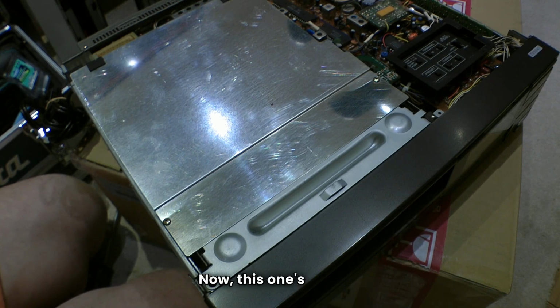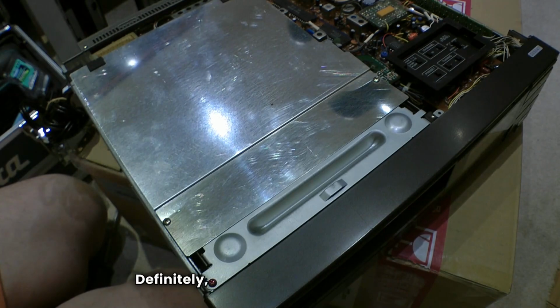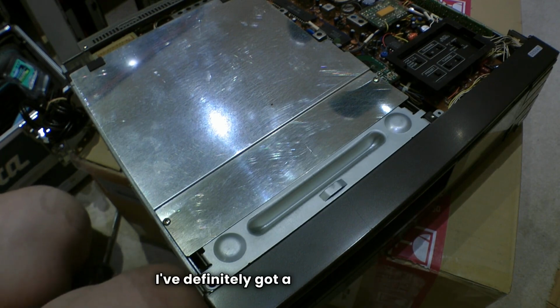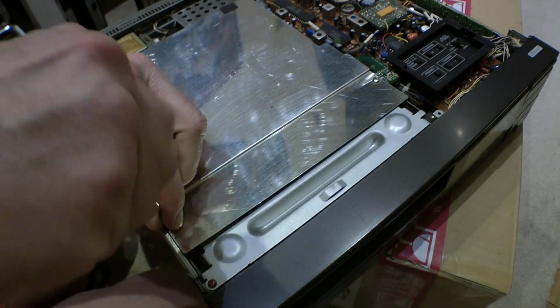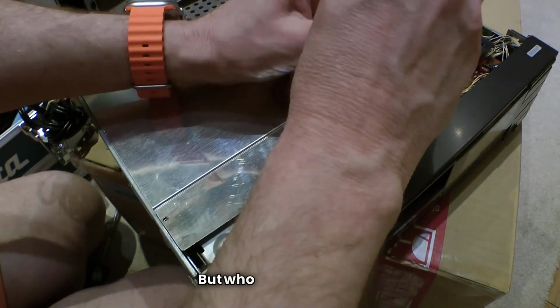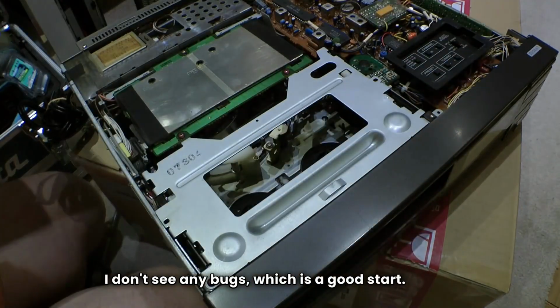No, these are glass. Fudge. Definitely not, so I see. Definitely got a screwdriver of the right kind for this. There we go. Right. I just want to have a look, see what we've got over here. It looks pretty much unmolested, which is a very encouraging sign, but who knows, right? I don't see any bugs, which is a good start.